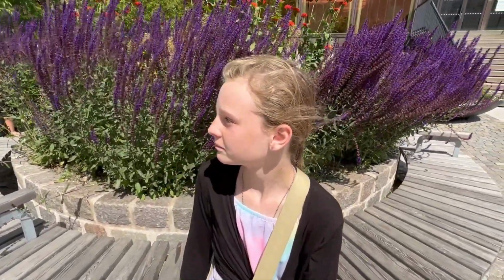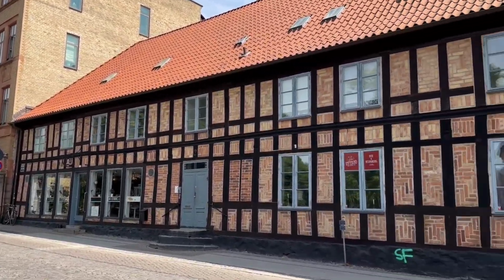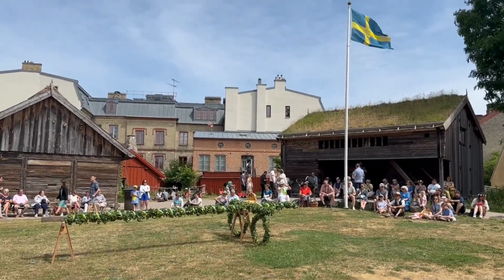It's kind of set up as a cute little turn of the century, maybe even earlier village, the town square and lots of little buildings. But as you can see, the university town of Lund is actually quite beautiful and picturesque to walk around. And well, here we are at Kulturen.